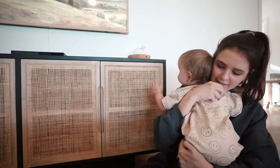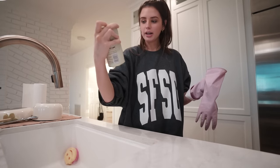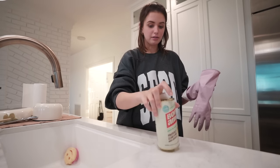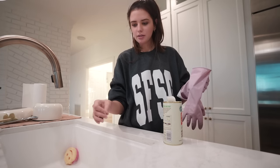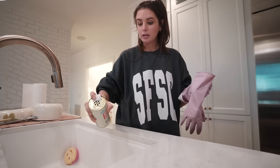Bless you. I'm just doing the dishes and we got this the other day. I've never heard of it before. Bonami, a scratch-free powder cleanser. We got this from Sprouts, but it seems like it's been around for a long time. America's original natural home cleaner. I just thought I'd show you. Our sink is amazing, but I don't know what the material is. It's not porcelain, and I was worried that it would get dirty really easy.